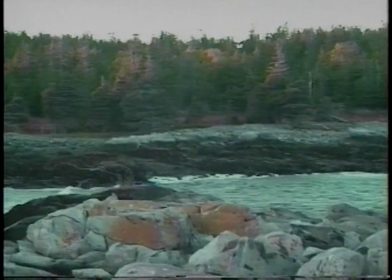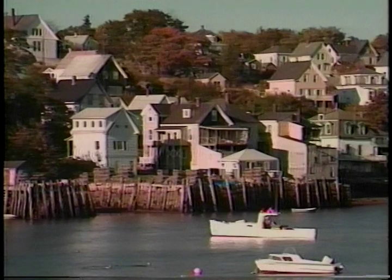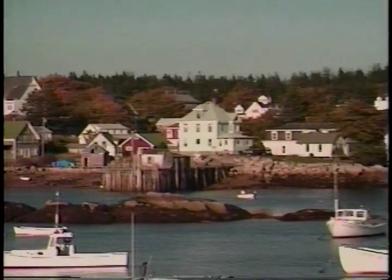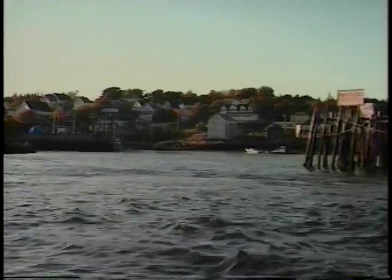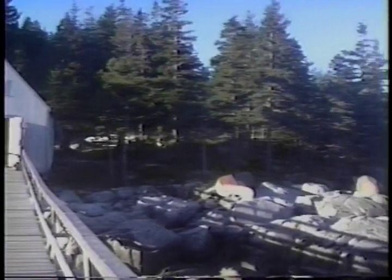There's no road, there's no power, there's no TV or telephone. The whole thing is sort of a pioneering adventure just to get here. You wind down the Blue Hill Peninsula and into Stonington, you catch the mail boat there, and you get about a 40-minute trip just winding in and out between the islands to get out here. The mail boat drops you off here, and you wander up through the woods, and that's how you find the place. That's how you get here.